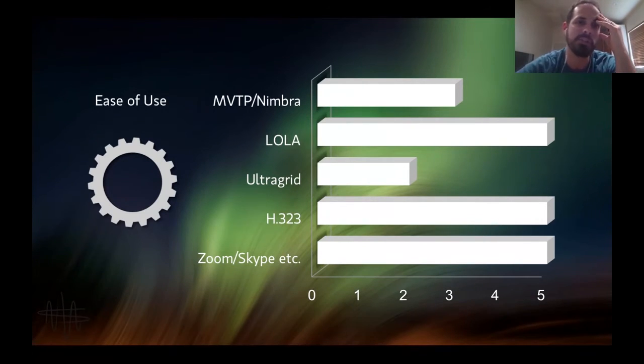If it's educational in nature and immediacy or low latency is not the highest priority, then maybe you want to use something like H.323, which is a little more stable, easier to use, doesn't require as much networking capacity as Lola, UltraGrid, or the Nimbras. So I say that to mean that the phrase I use is technology agnostic. We don't care which technology we use. It's more important that it's in the service of whatever the activity is.